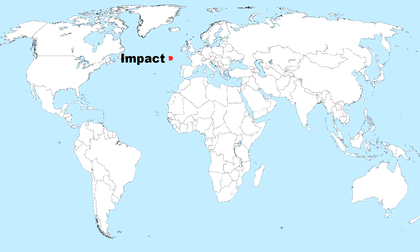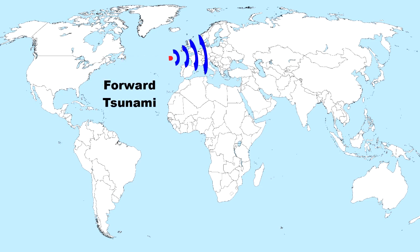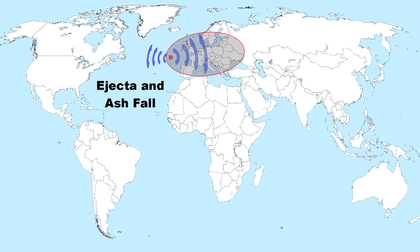This impact will occur in an area of deep seabed and drive forward a massive tsunami into Europe, a wall of water so large even London and Paris will flood. Plus, there will be a rearward tsunami that will travel in the opposite direction across the Atlantic towards North America, as the ejecta and ashfall from the impact begins to fall on Europe.